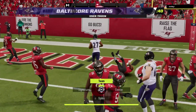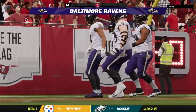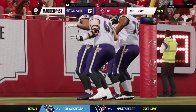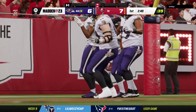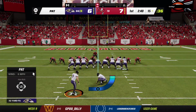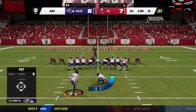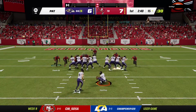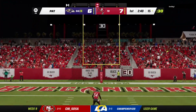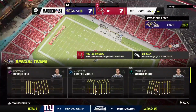And he'll get in. Touchdown, Baltimore. J.K. Dobbins, his 4th touchdown on the year. And the Ravens respond to that opening drive touchdown with one of their own. Tucker able to connect on the extra point, and we are tied at 7.